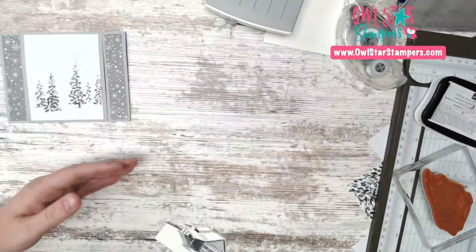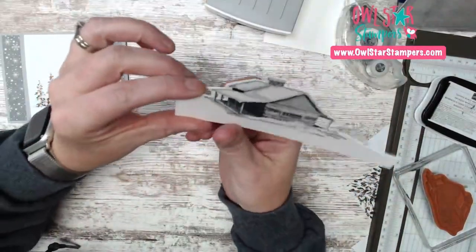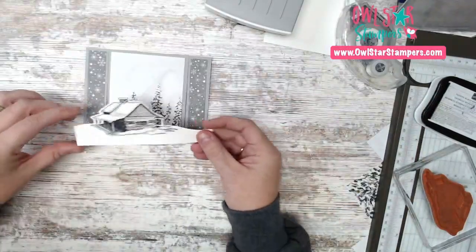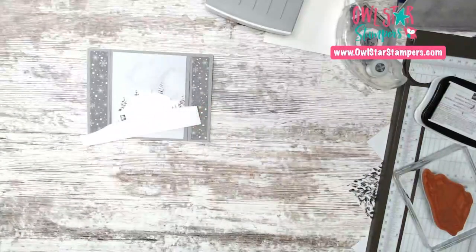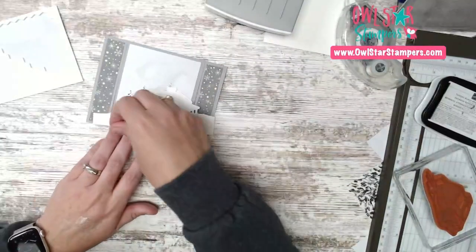Okay, so here's our cabin. Do you see how it cut that out? And it cut all around it, and it cut out these little things here and this here. So now we're going to attach this to these little flaps here with dimensionals. So let me grab my dimensionals. What I'm going to do is put one here and one here.